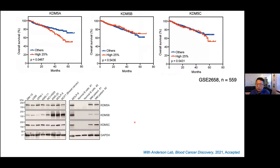We became very interested in this target because our collaborator, Dr. Ken Anderson, has been studying multiple myeloma for many years, and they identified that KDM5A is associated with poor survival in multiple myeloma patients.